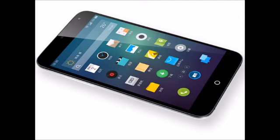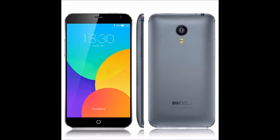The MX4 Pro retails in China for a starting price of $410. There is no word on whether it will be available worldwide, though it's a safe bet that it will be through Meizu's online shop, at least. The phone will be available in three colors: gray, sand yellow, and white.